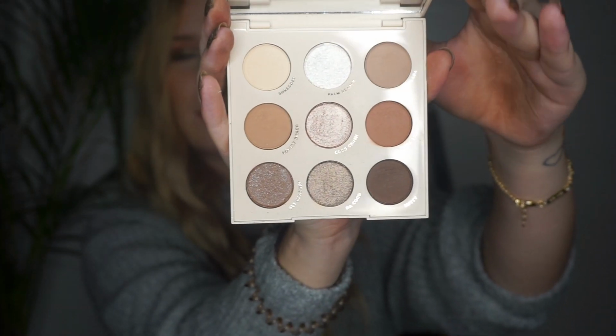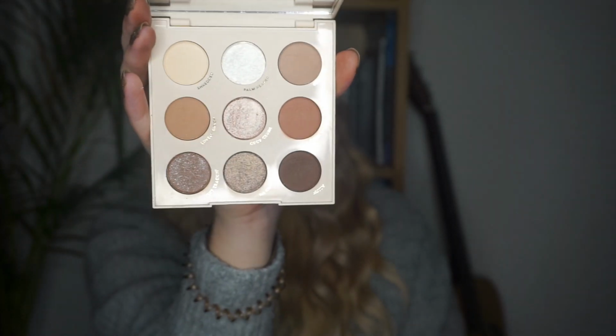So here you can see what the palette looks like. You have a good range of just matte browns, and the reason why I picked this up, because obviously I have quite a few neutral palettes in my collection already, but what pulled me into this palette is because it has a lot of tones that I am lacking in my collection. They're more camel-y on the cooler side, which I just felt like were unique tones in my collection. But I have swatched out all of the shades here on my arm.